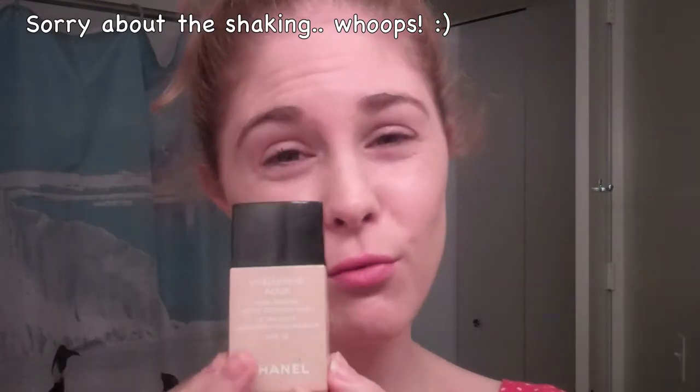Alright, so just to save time, I've already applied my foundation and some concealer for any redness. The foundation that I've been using and really liking is Chanel Vitalumiere Aqua Foundation, which I know is really popular at the moment. It's recently been launched. It's really expensive, but it's really good. So sometimes I don't always use this one because I want to save it.